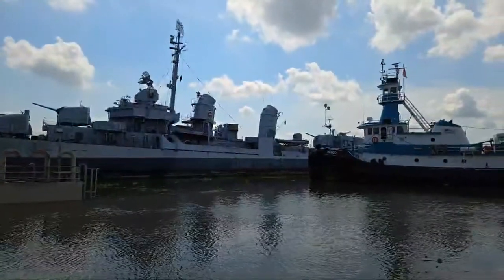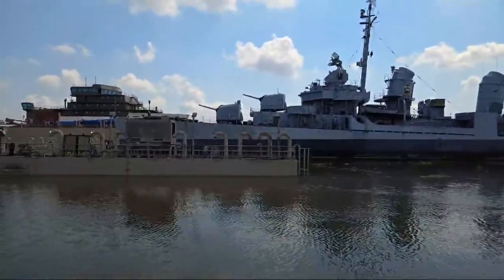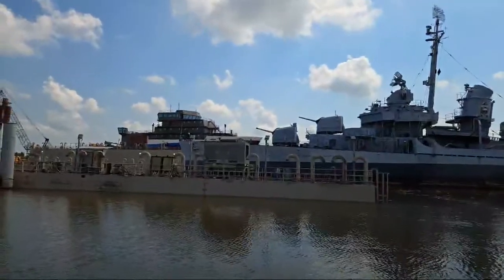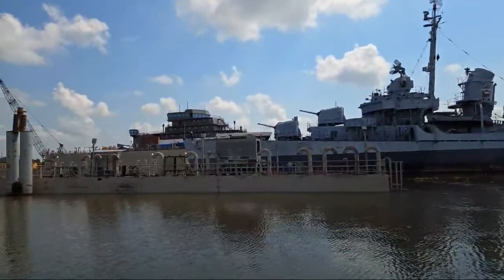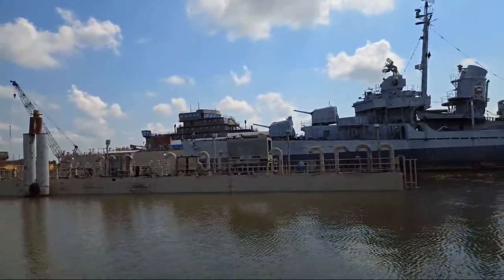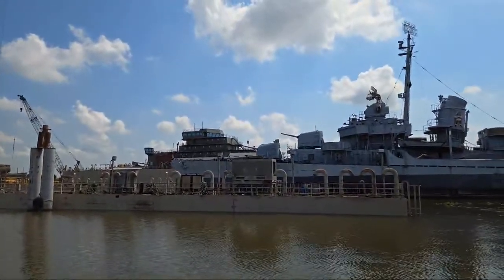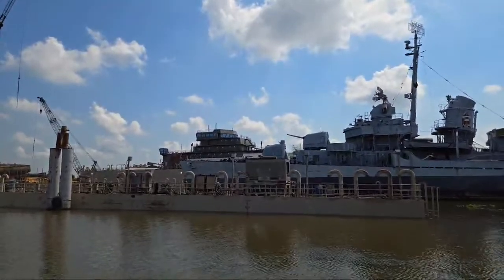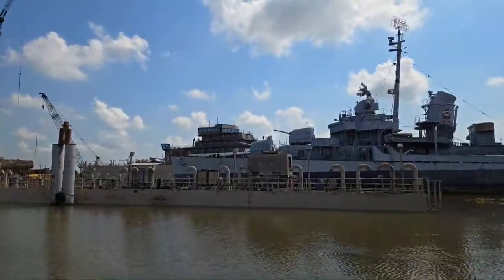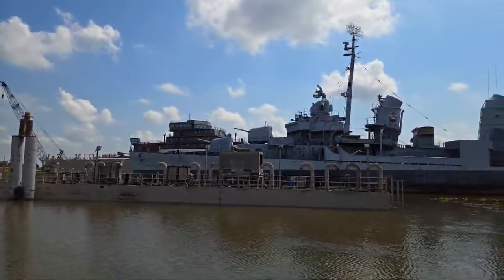We've got 3 tugs, one behind her, one on the other side. And she is just cruising on into the dock. Plenty of room on either side of her, no chance of scuffing the paint job, even though we're going to repaint her.